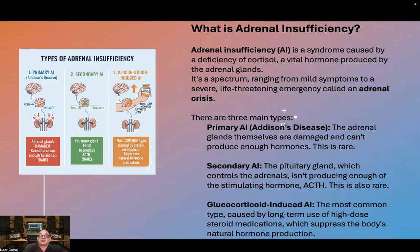There are three main types: primary adrenal insufficiency, or Addison's disease. The adrenal glands themselves are damaged and can't produce enough hormones. This is rare. Secondary adrenal insufficiency: the pituitary gland, which controls the adrenals, isn't producing enough of the stimulating hormone ACTH. This is also rare. Glucocorticoid-induced adrenal insufficiency, the most common type, is caused by long-term use of high-dose steroid medications which suppress the body's natural hormone production.